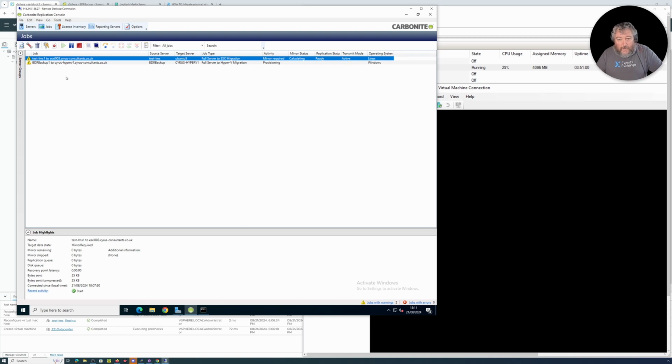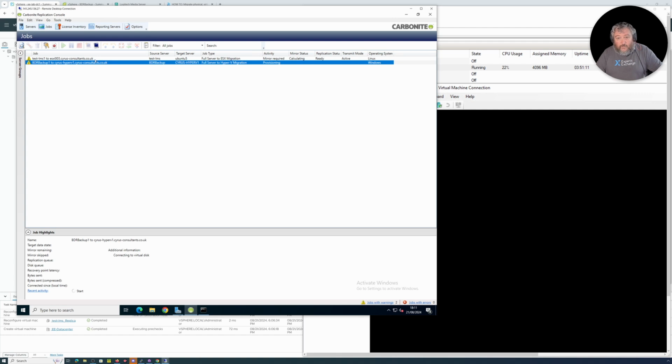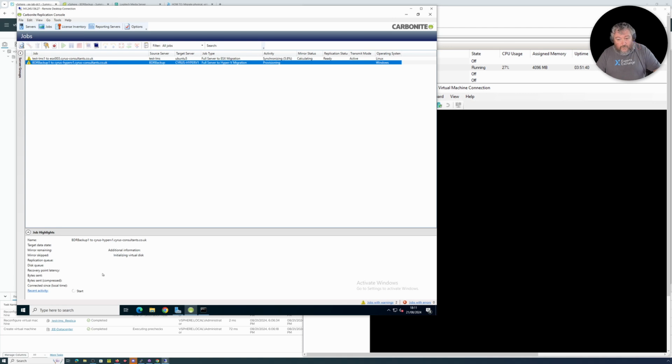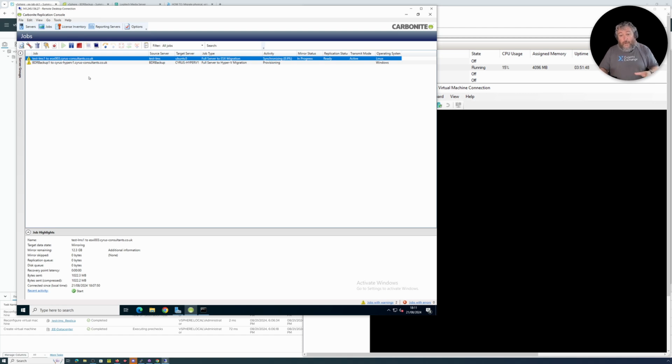So let's go back to our mirror required, calculating replication status ready, active and Linux. And this one is provisioning. So with that, I'm going to put this on pause, and we will catch up when it's completed the mirroring. Okay, so you can see here now, it's saying synchronizing, and it's 4.4% at the moment. And how's this one progressing? This one's initializing virtual disk. So I'll put this on pause, and we'll come back when that mirroring process has finished.